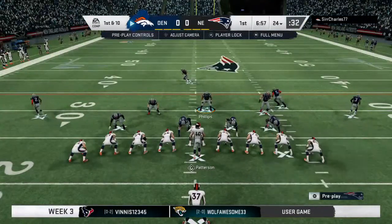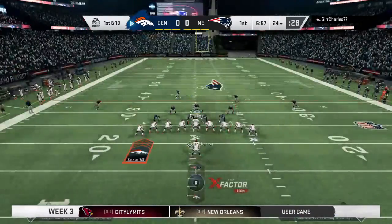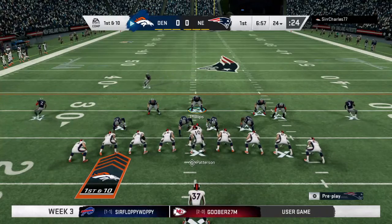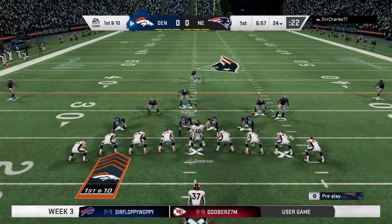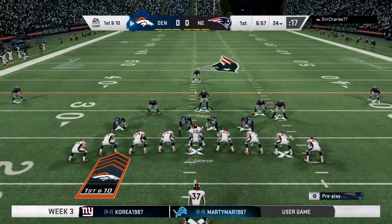Down. 60 outlaw. 65. 65. Watch the eye. Check. Rock it. Alert 3. Tight dog. Check. Crouch. Hey, lock it.